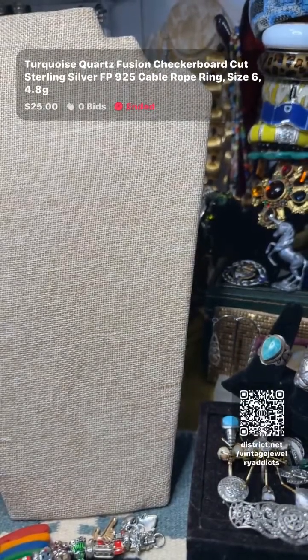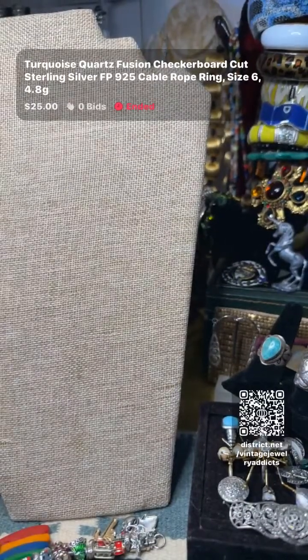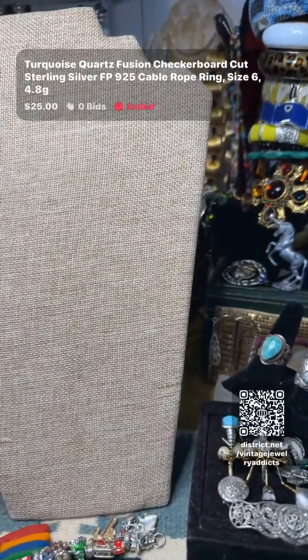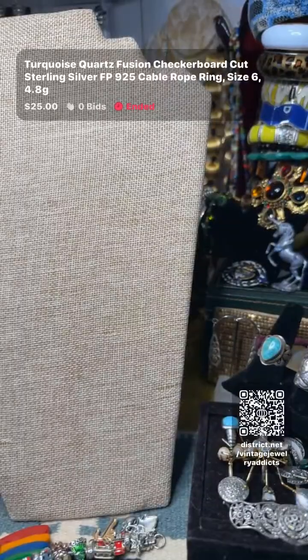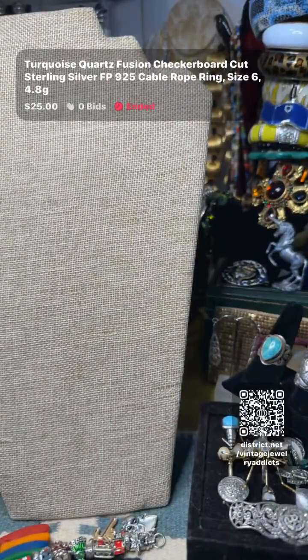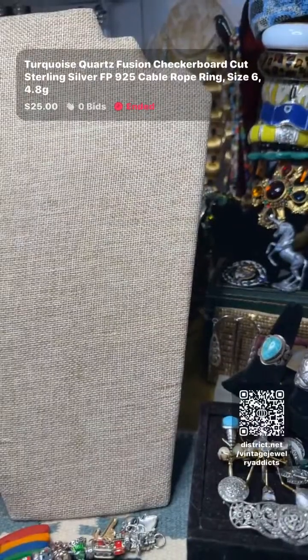But I think I'm going to list that as a buy it now, unless somebody wants me to run it. It's quite unique, but I know it's not everybody's cup of tea. It's kind of unusual. So there's that.